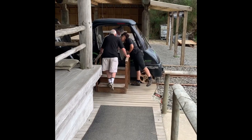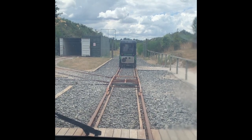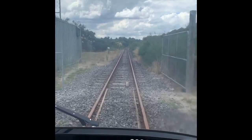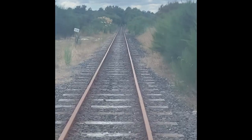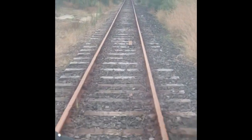So after the safety briefing, everybody is loaded into the hybrid cars and one at a time, it's off you go. With a substantial distance left between each rail car, you get a completely unobstructed view, meaning that all you can see is the scenery in front and each side of you.